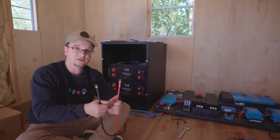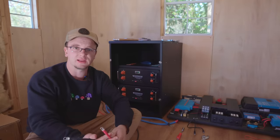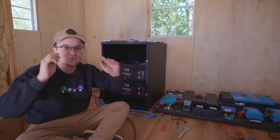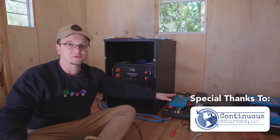So we need to store this power and convert it to power that we can actually use for our computers, our lights, our fans, our AC unit. That's what all this behind me is for. Continuous resources made all this plug and play.